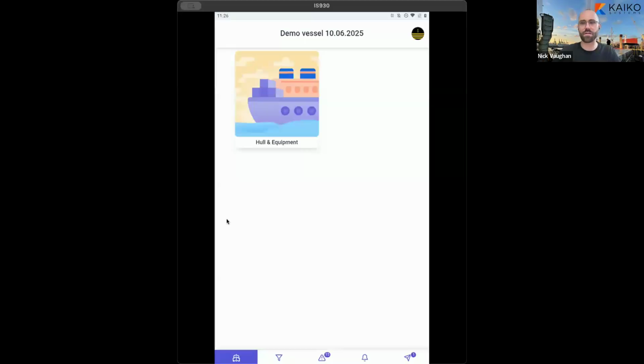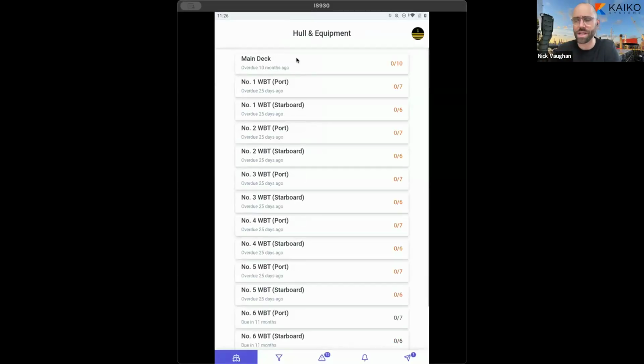So again, we take the same model that's been set up, so the vessel-specific model, and this enables the crew on an individual vessel, but ultimately across all the vessels in your fleet, to carry out these structured inspections in a standardized way. So we can see the same representation of the vessel based on the structure that's been defined using the vessel's plans, such as the GA capacity plan, etc.